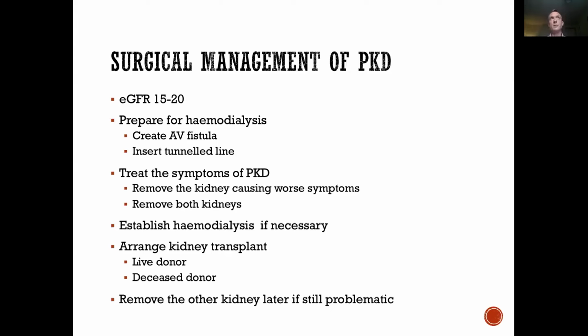Even if you did in fact have both operations done at the same time, often we would still use both incisions because they're completely different places in the abdomen. And sometimes it's nice to keep those two compartments of the abdomen separate, a bit like being in separate rooms in a house. So yes, two incisions.